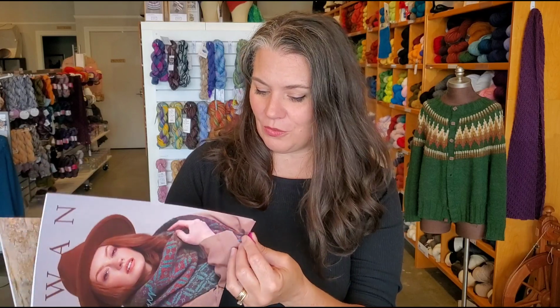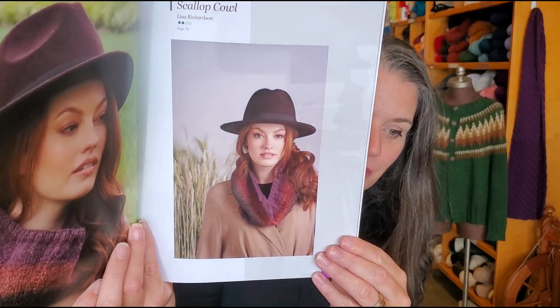And now for some new pattern ideas for you. A new book from Rowan for the color collection with the gradient yarns is the Rowan Color Felted Tweed publication. This one is focusing solely on the color changing yarns. So this will give you some ideas about patterns and things that you can do with those color changing yarns. It's a collection of several of the different Rowan designers.